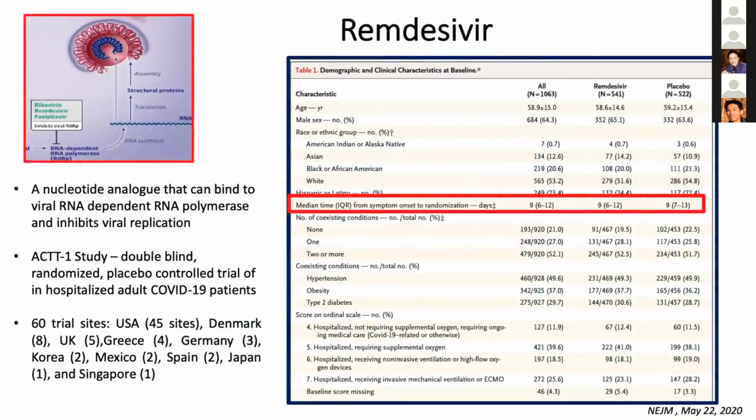One of the promising therapies is remdesivir, which is a nucleotide analog that binds to viral RNA-dependent RNA polymerase and inhibits viral replication. It was initially developed in response to the Ebola outbreak in West Africa and has in vitro and in vivo activity against MERS and SARS-CoV-1 and in vitro activity against SARS-CoV-2.